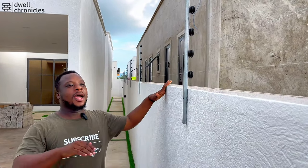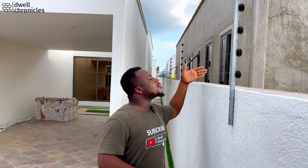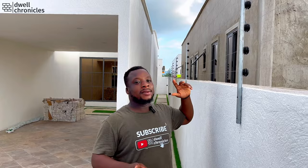And you see, our walls are also not too tall. You can see, eco-friendly, allowing air to blow in here. And also, in case you have somebody next door, maybe a lady and you are single, you know what the deal is.